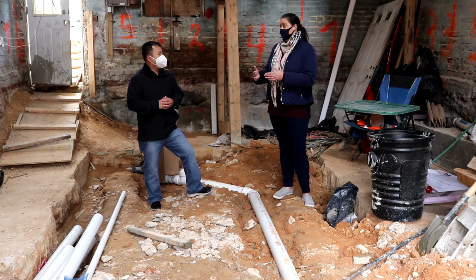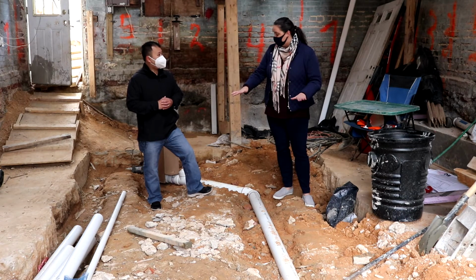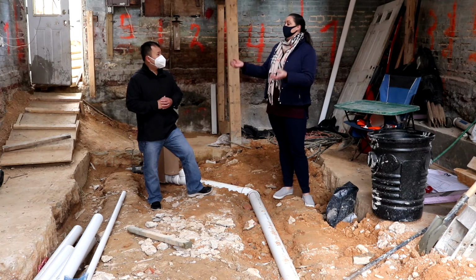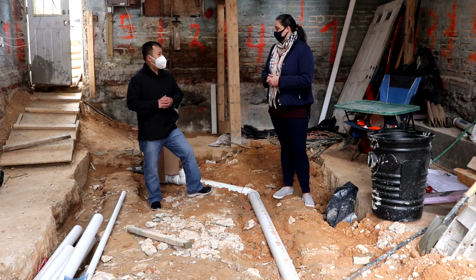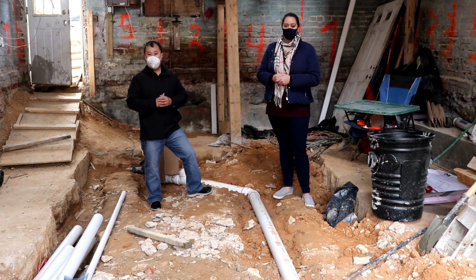Awesome. So really important to note. We're doing this before we pour the slab for the basement, making sure everything works, and then the city's going to check it before you're completely done. Absolutely. That's why permitting is very important, because they check everything to make sure that the end buyer eventually will get a product that's fully approved and fully inspected.